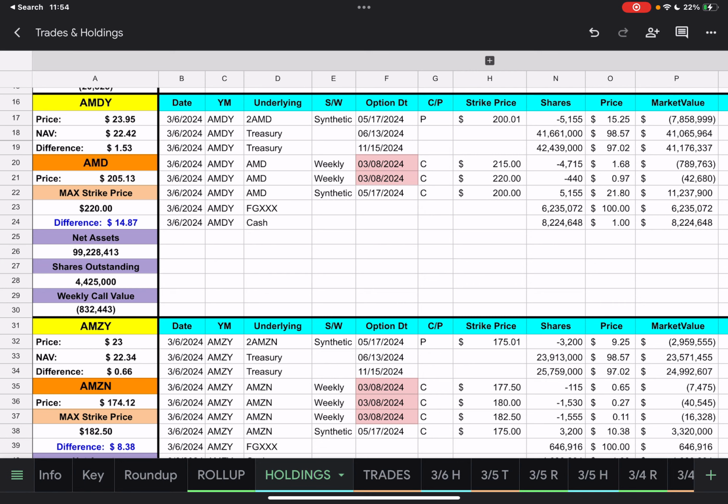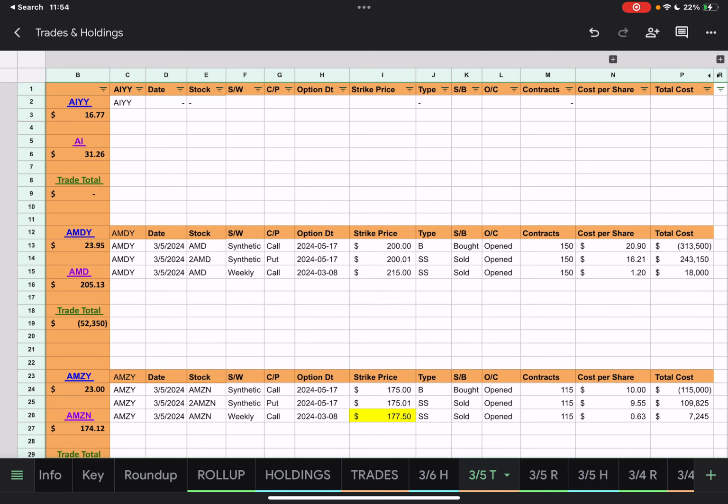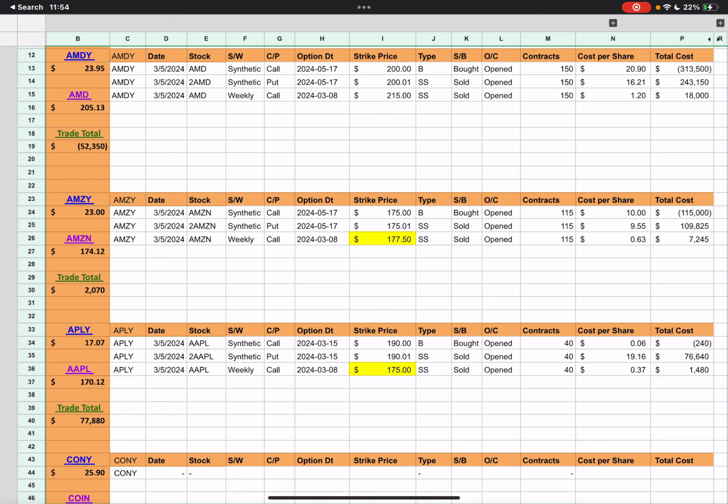And I don't know why I'm over there versus over here. Okay, so if we go to our trades, we have AMDY here, and I don't have anything highlighted, so all we should be doing here is adding to our synthetic and short call that we already have with the same strike prices. But overall, the trades for this day ended up costing $52,000 here for all three of those.